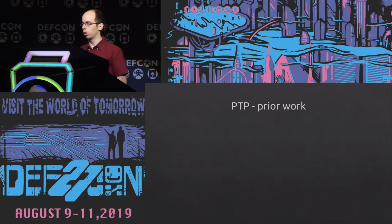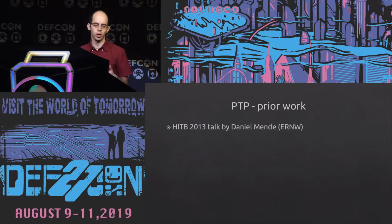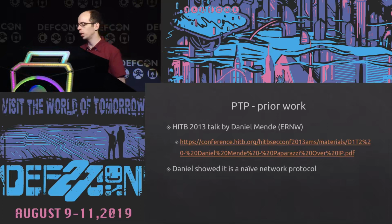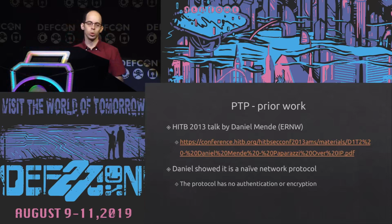There was some prior work about this protocol, and this was 6 years ago in Hack in the Box. Daniel Mende presented his talk called Paparazzi over IP. In this talk he also talked about PTP, and it showed that it's a pretty naive network protocol. Since it was developed from the USB protocol to IP, no one thought about adding some authentication or encryption to it, which means that if you're on the same Wi-Fi network with the camera, you can send messages to it. And that's good for our attack vector.